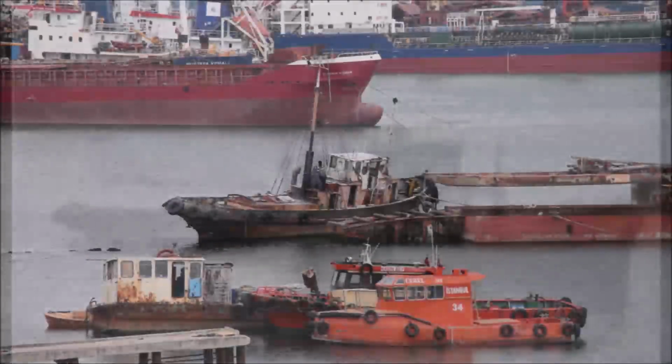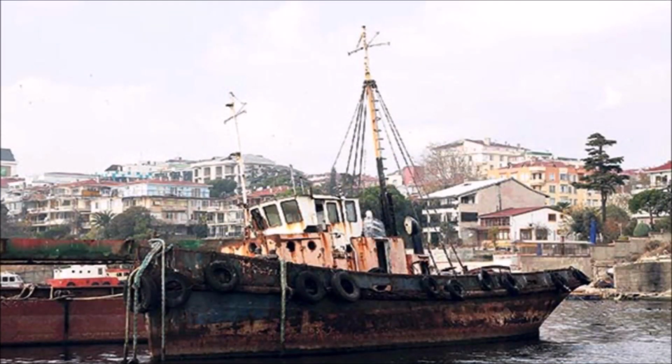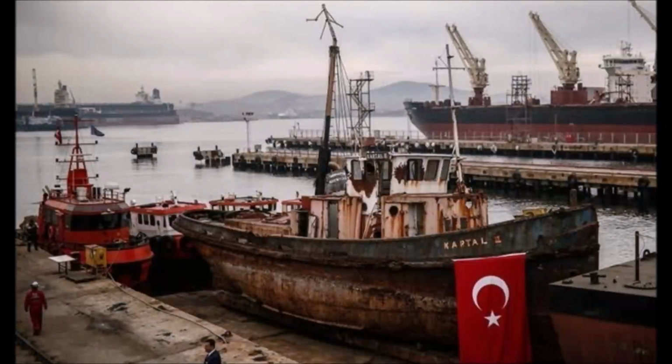Fast forward to the 2010s, the ship was found abandoned and was restored. And today, the Cartali can be seen as one of the last surviving civilian/military tugs from the First World War, from the old Ottoman Navy of World War I, and also from the newly formed Turkish government at the start of the Turkish War of Independence, starting in 1918 through 1922-1923.